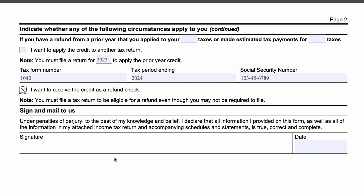And then finally, you would sign this and date it. There should be an envelope that came with your CP59 notice. You would address it. If you had a tax return to submit to support your statement, then you would attach your tax return, any schedules and statements, all of that stuff. You're certifying that it's true and correct and complete to the best of your knowledge. And you would send that to the address that's either on your envelope or on your CP59 notice.